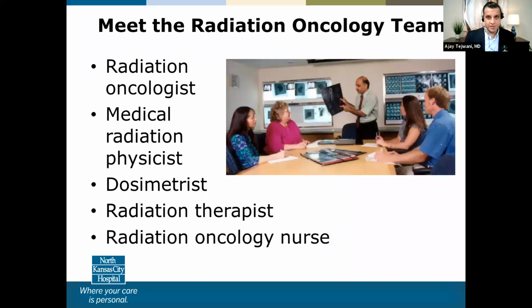So exploring that a little bit further, in every radiation oncology department, there is a radiation oncologist, who is myself, a physician, and there's a radiation physicist who helps maintain the department's radiation treatment machine, does the quality assurance, and ensures the safety of the radiation facility. A dosimetrist is a team member who generates a radiation plan, and then the actual treatment itself is carried out by the radiation therapist in the department. And of course, to manage the intake of patients and the side effects of treatment, a nurse is always present in a radiation oncology department.